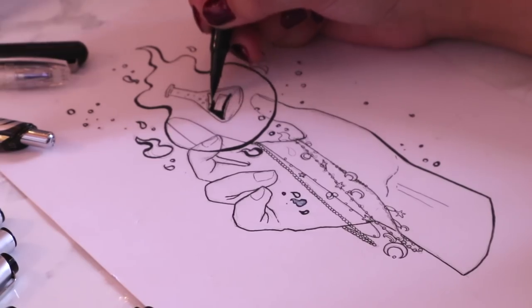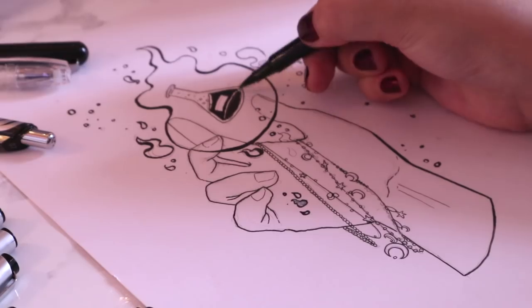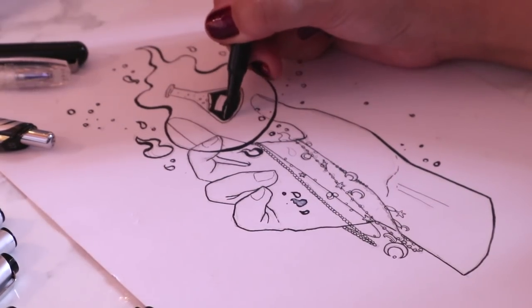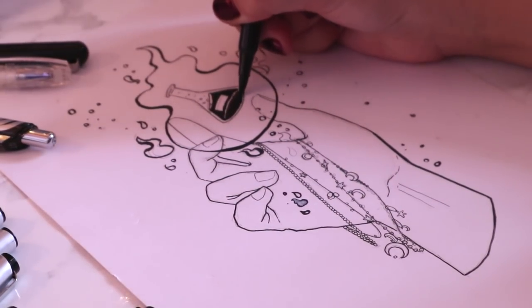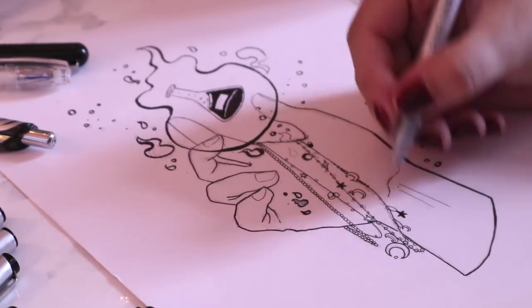I also will be putting up all of the illustrations I do for Inktober on my shop, both the originals and prints of them. And they will all be available as little postcards, I'm also very excited about that.